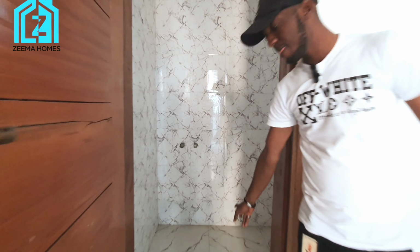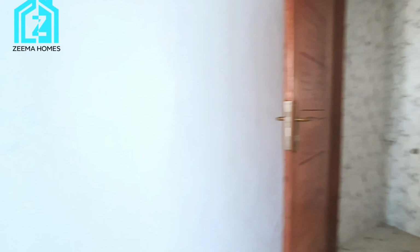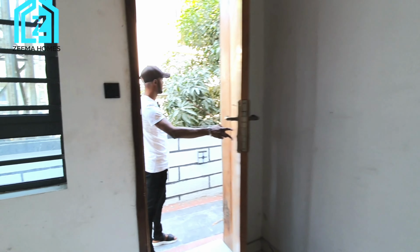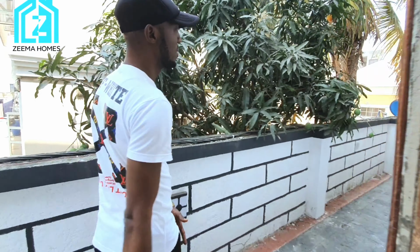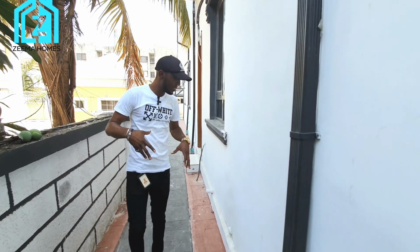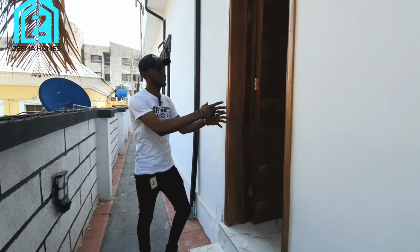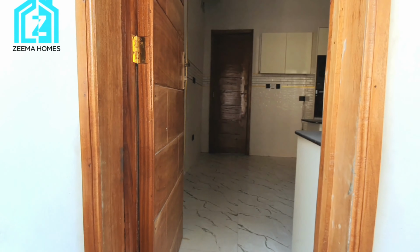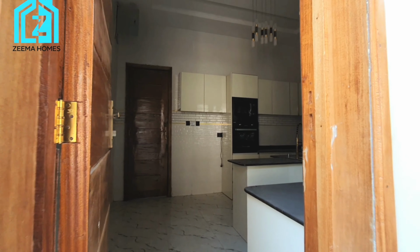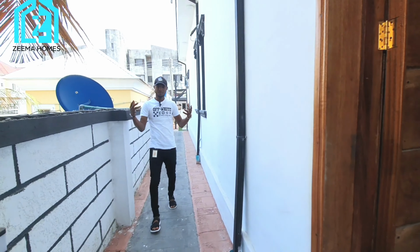This is the toilet and bathroom for your maid. So from this place, you see the exit of the kitchen. So basically, the maid has access to the kitchen from his or her room. So this is the exit of the kitchen. I've shown you the kitchen before. So this entrance is the exit from the kitchen. So from the maid's room to the kitchen, from the kitchen to the maid's room. I believe you understand this explanation.